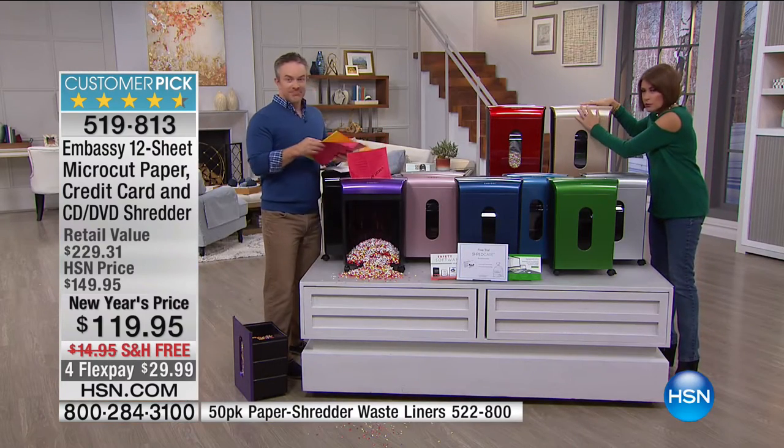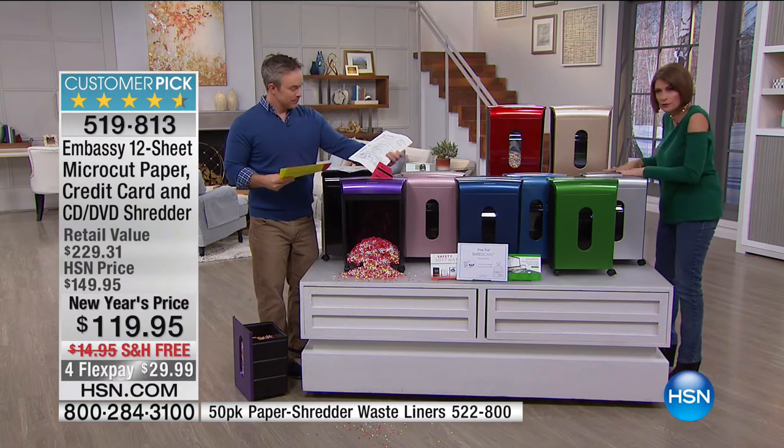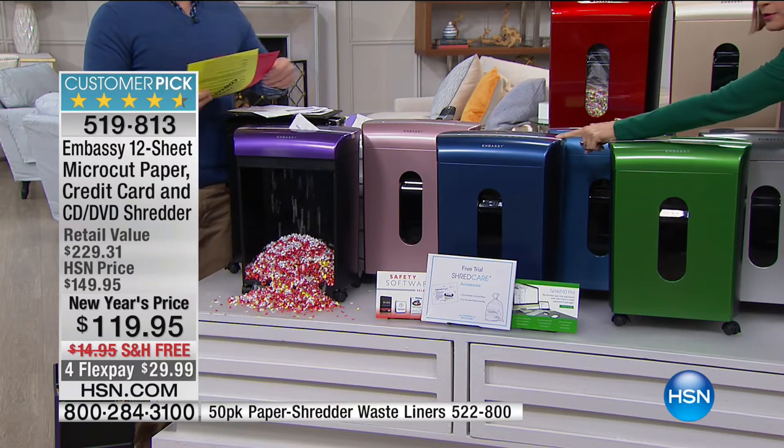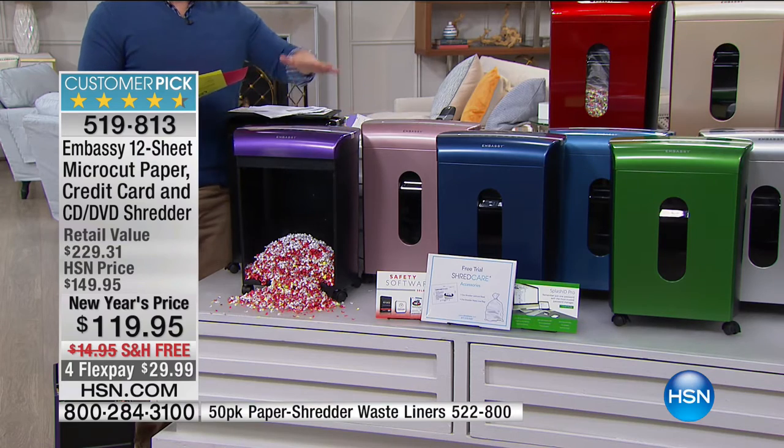Again, color choices are going to be your hazelnut. This is a brand new color. We have the red. Silver is available, green. This is going to be your blue. This is Niagara blue, just like Niagara Falls. It is gorgeous. A nice rose. And then we have our purple and we have our traditional black.